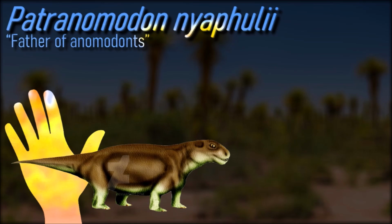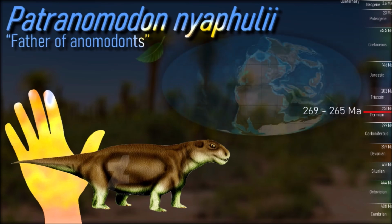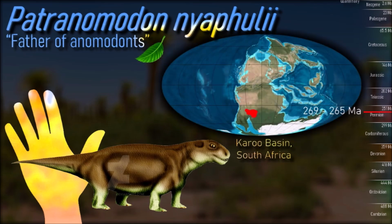Patronomodon has a shorter face compared to other anomodonts due to the reduced exposure of their palatine and premaxilla. This results in a shorter and smaller facial structure. Additional distinguishing features include a reduced tabular bone, a slit-like interpterygoid vacuity, 3 sacral vertebrae, and a screw-shaped jaw.